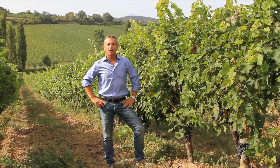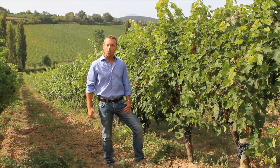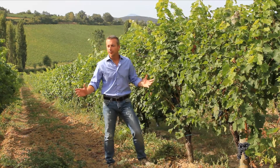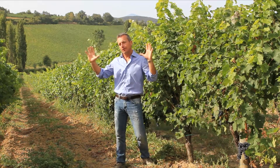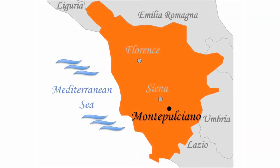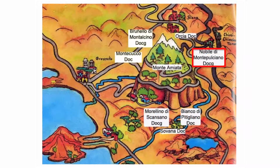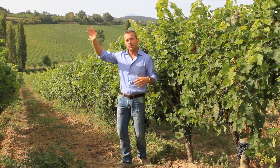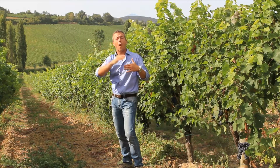So let's take a closer look at our vineyard here at Villa Ortaglia. First of all, the location. We are in Montepulciano, and the exposure of this vineyard is top-notch. That's the sun over here. We are perfectly east-west exposed.